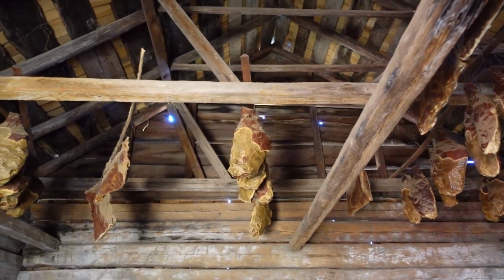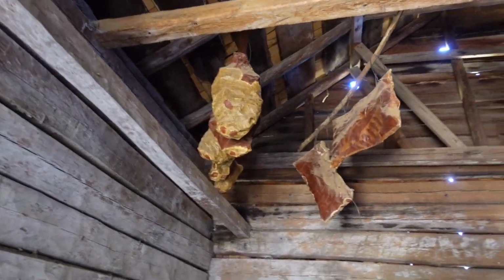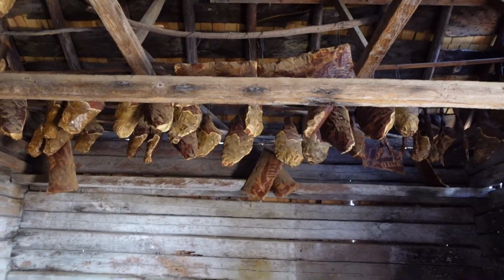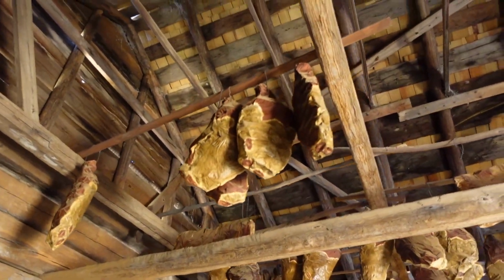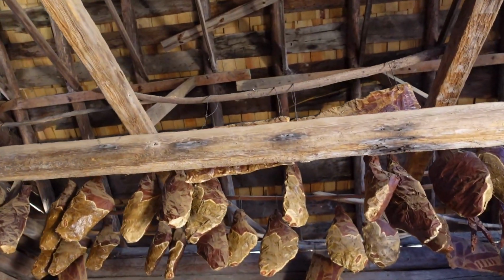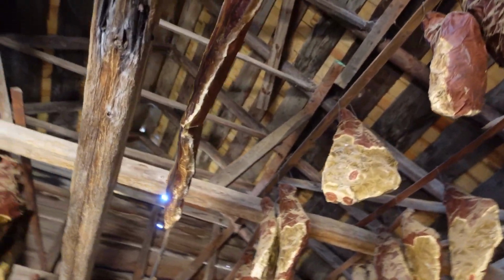How many thousand? 115. So $115,000 worth of pork would be stored in this smokehouse. This trough would be where they put salt to cure the meat, because in those days they did not have refrigeration, and salt is how you would preserve your meat. Here's a big slab of bacon.